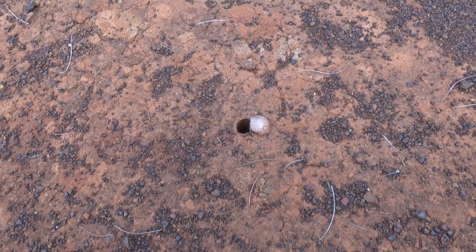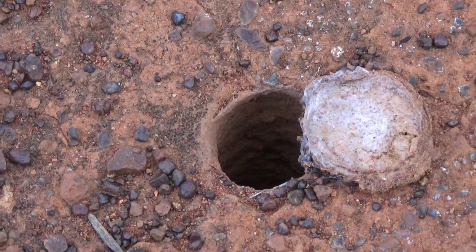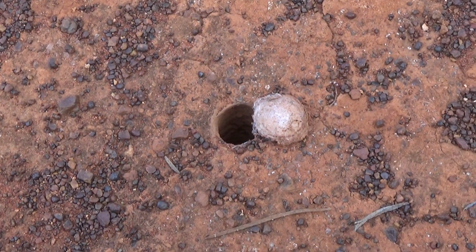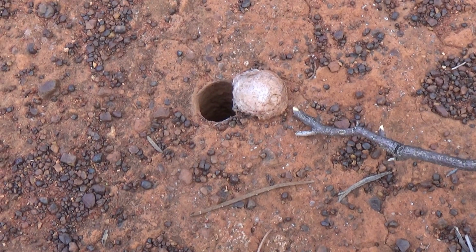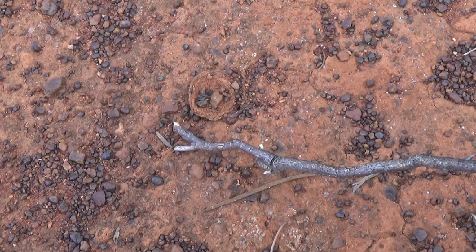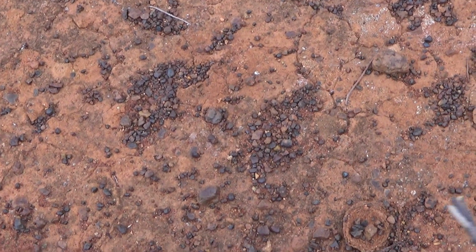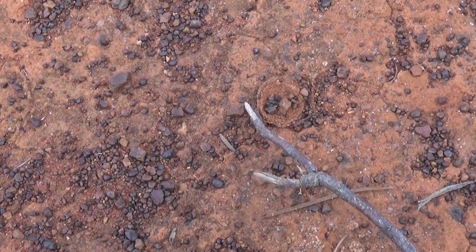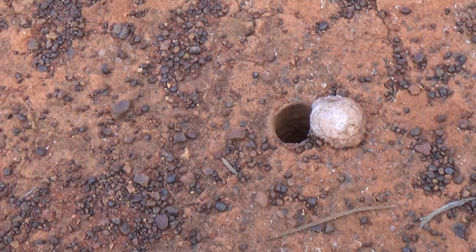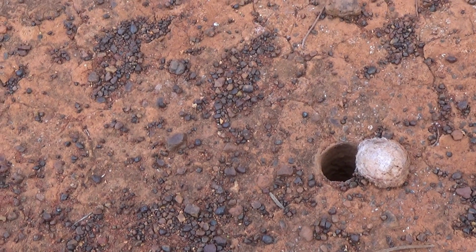It's a trapdoor spider nest. I've actually watched one go in and out before. I ain't doing it with my finger. Look at that. When that's closed, you can hardly pick it. I'll leave it open. I'm just glad it didn't come out.